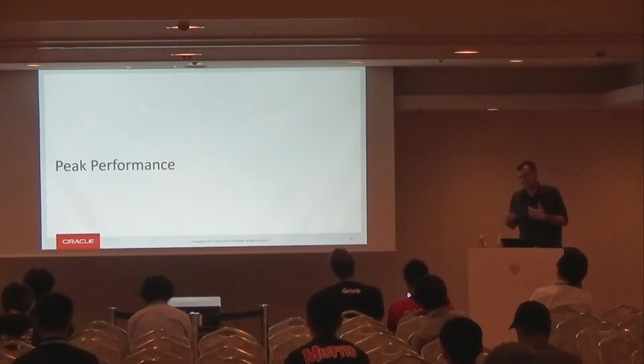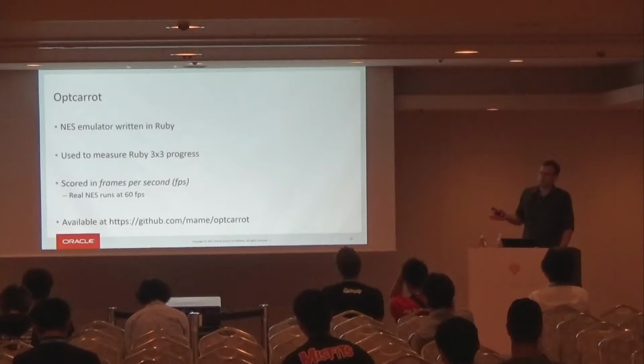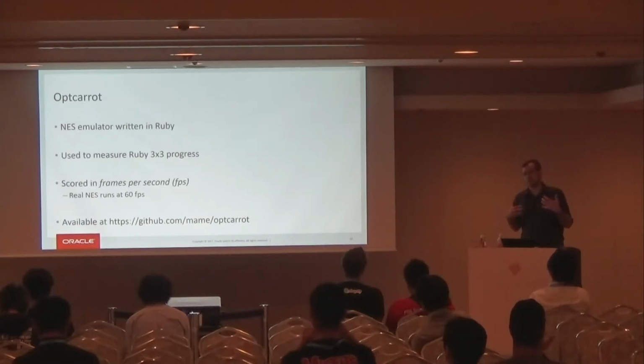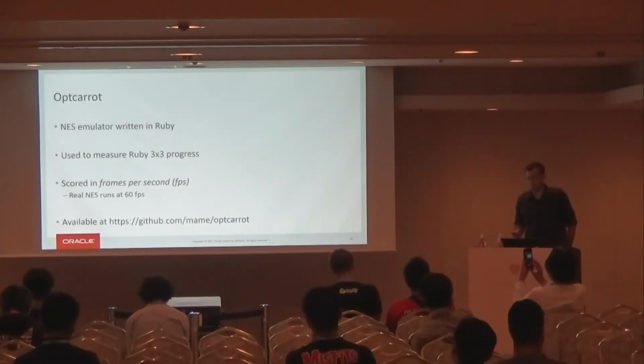So, what do you get for this then? So we think peak performance is a nice advantage for TruffleRuby. To look at this, I'm using the optcarrot benchmark. This is the benchmark that Ruby is now using to validate its 3x3 progress. It's basically an NES emulator, the Nintendo Entertainment System, written in Ruby.